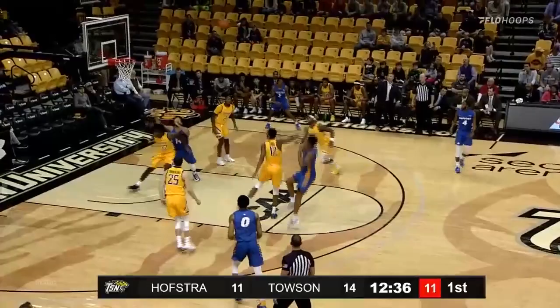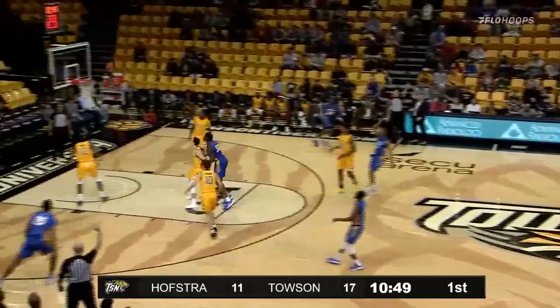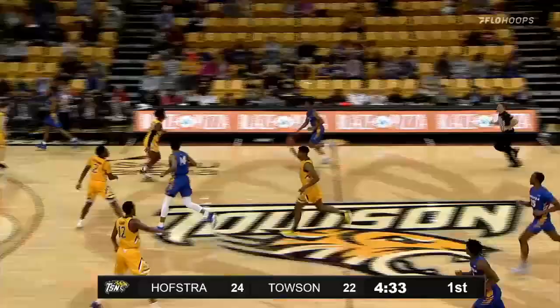Yeah, and that loss to Northeastern kind of messed with him a little bit. It's been an interesting 48 hours. Pat Skerry's practicing what he preaches. He really wants to see some energy. Conte, short jump, can't get it to fall. That was a pretty good look, though.